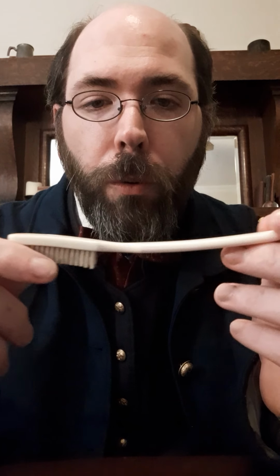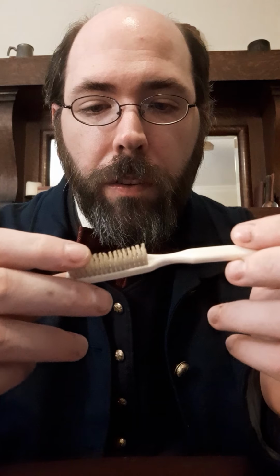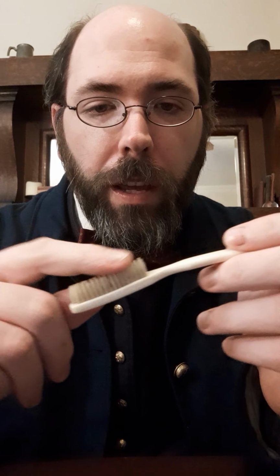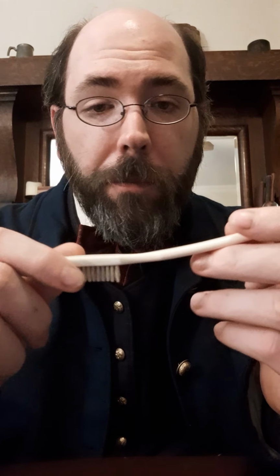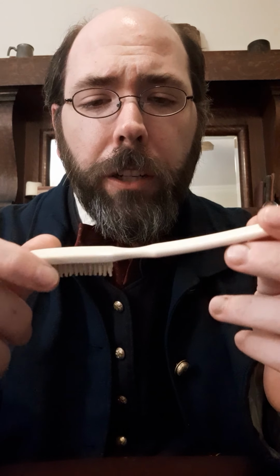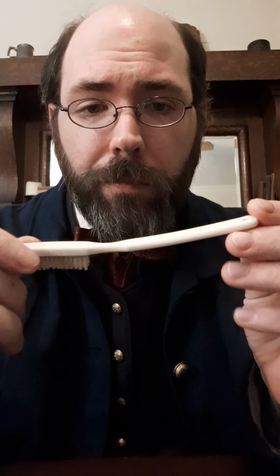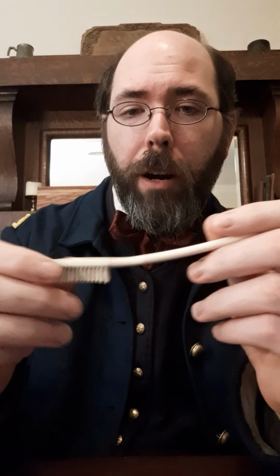This is a new old stock toothbrush. It is real bone, and it is a boar bristle head here. They used to make these for quite a while. This probably came out in the early 1900s, but the style, the material was still the same. So there you go, a primary source.